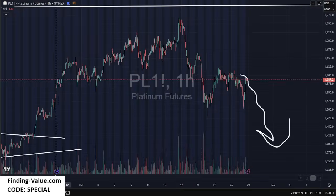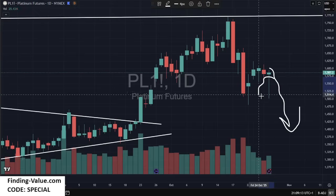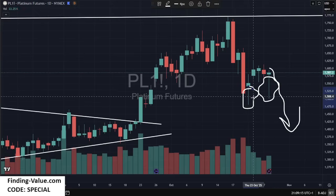Platinum also putting in some wicks at the bottom. So there is buying pressure here. That's what those wicks are indicating.